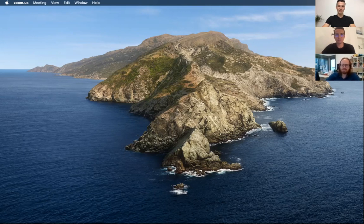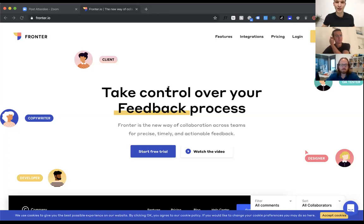Awesome. Hi. We still don't see your screen, Lokman, by the way. Okay, that's weird. So let me share just the window then. I think you can just stop sharing your screen and start. There we go. Now we can see it.